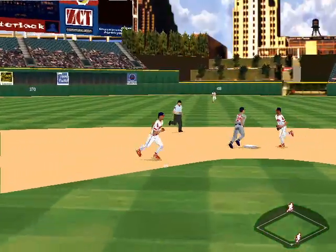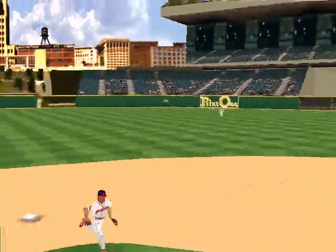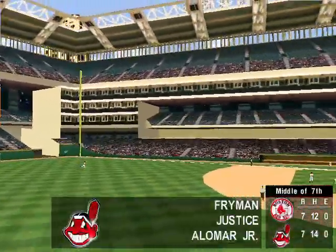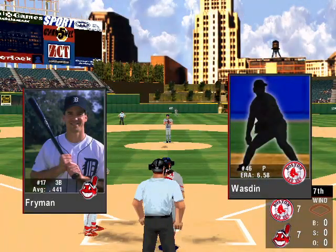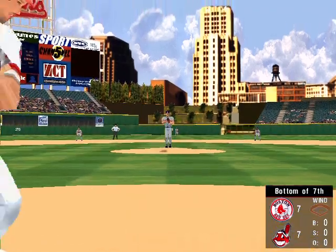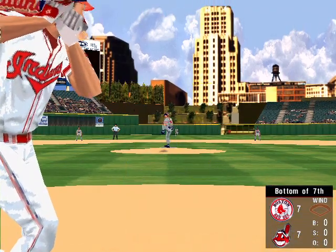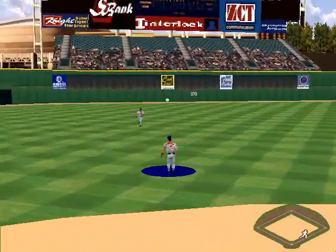It's hammered toward the mound. An easy throw to first to shut down the Red Sox. There's the third out. One runner left on base. Headed to the bottom of the seventh. It's a tie game. Fly to short. One away.